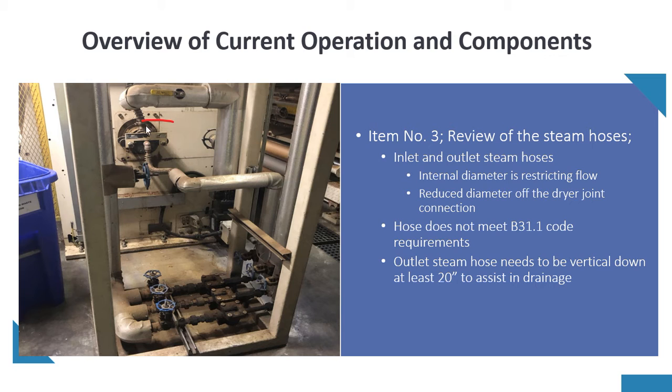The other thing is there's a reduction of the steam hose size going into the inlet connection. Remember one thing on heat transfer, if the inlet connection is 1.5 inches, then it should be a 1.5 inch hose or connection. If it's 1 inch, it should be a 1 inch hose. So always match the inlet and outlet connections on all heat transfer to make sure you do not have a restricted flow going to the process and removal from the process, which is condensate.